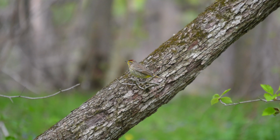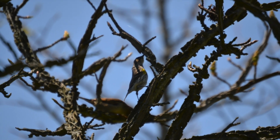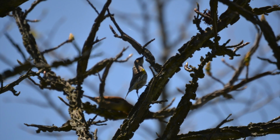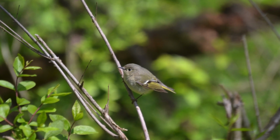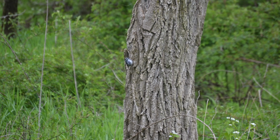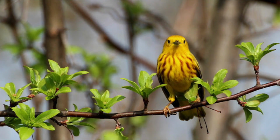So here's some examples. This is a palm warbler. This is a yellow-rumped warbler, and he's kind of showing you that insect feeding behavior. This is a ruby-crowned kinglet. And this is a black and white warbler. Again, a different behavior, climbing on the outside of the tree, kind of like a nuthatch.